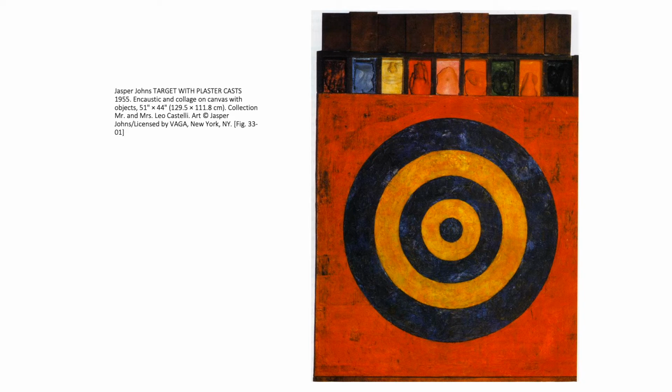It says this target inherently means something. And so target paintings, map paintings, and flag paintings tend to be associated with Jasper Johns because it's a lot of what he painted.